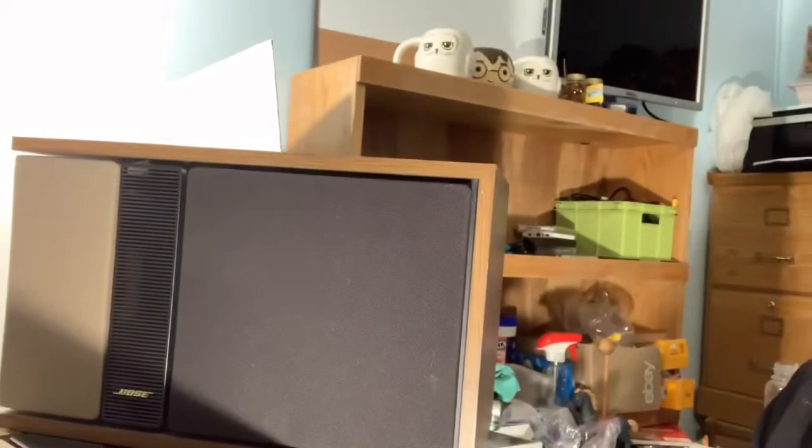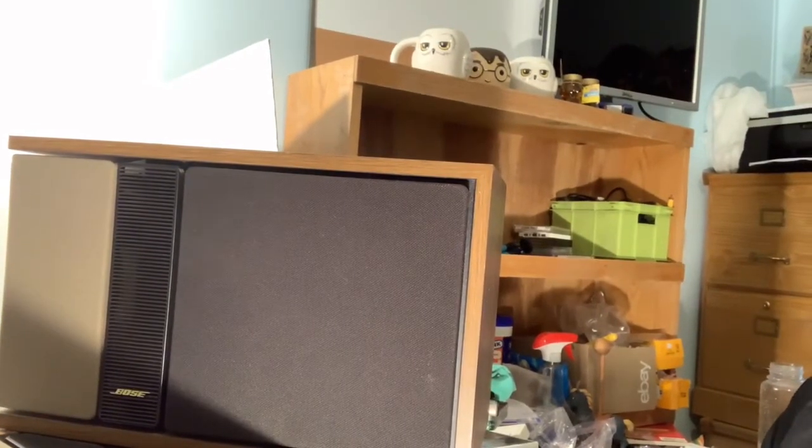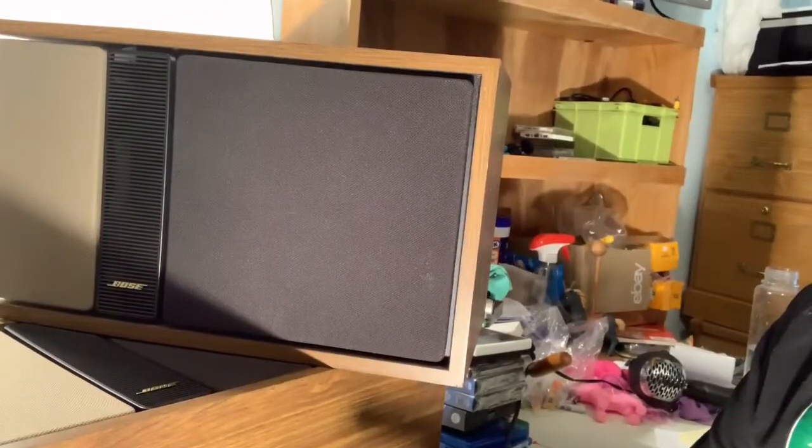So first up, today I wanted to show you one item that I had going out, and it's too heavy to pick up like I normally would, so I'm just going to rotate over to it. And that is these Bose speakers. These are series Bose 301s, series 2, and they're older, like in the 80s, I think 84, something like that. These speakers went out for $195 plus shipping.